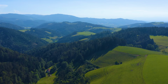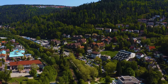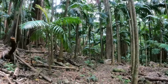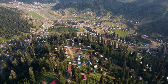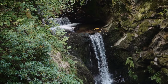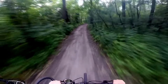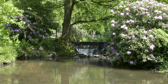It's a place where nature, adventure, and relaxation come together to create unforgettable memories. And there you have it, a journey through the enchanting Black Forest. We've explored dense woodlands, discovered charming villages like Triberg and Schiltach, and delved into the fascinating history of the cuckoo clock. We marveled at the breathtaking Triberg Waterfalls, enjoyed outdoor adventures like hiking, mountain biking, and skiing, and relaxed in the soothing thermal baths of Baden-Baden.